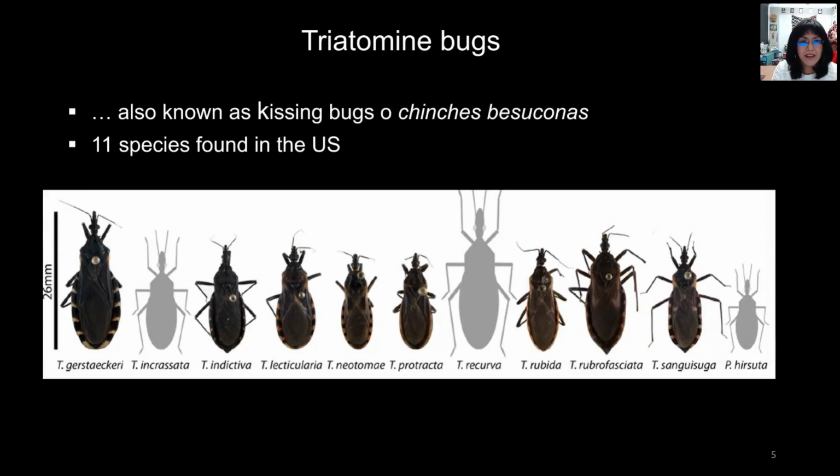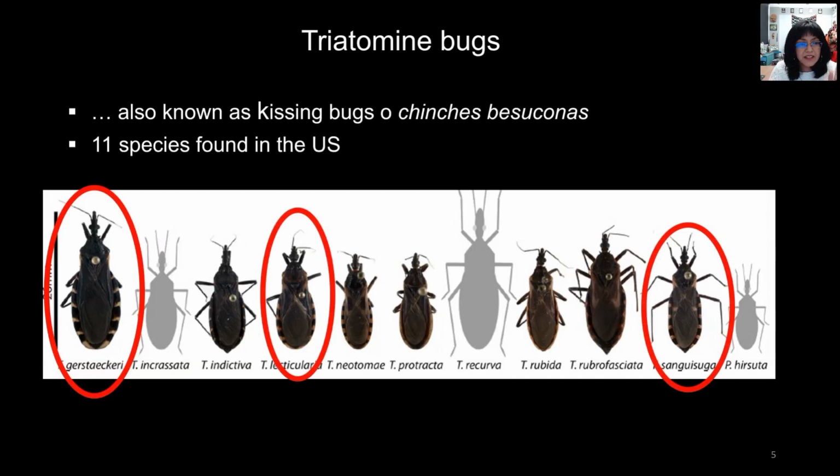Chagas disease, I'm sorry, the parasite is carried by triatomine bugs, also known as kissing bugs or chinches besuconas in Spanish. So we have about 11 species in the United States. And here in the Lower Rio Grande Valley and Mexico, that is that area that I shared with you earlier, we have three different species: Triatoma gerstaeckeri, Triatoma lecticularia, and Triatoma sanguisuga. The most abundant is the first one, Triatoma gerstaeckeri.